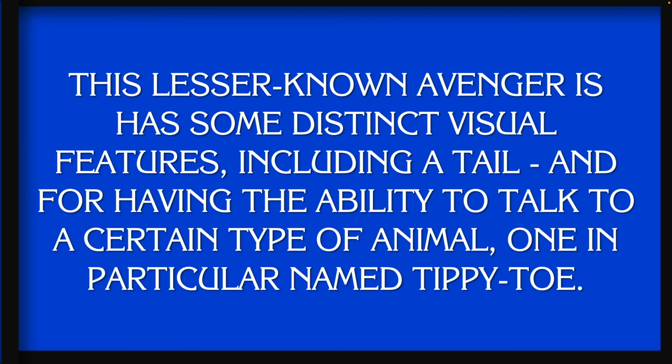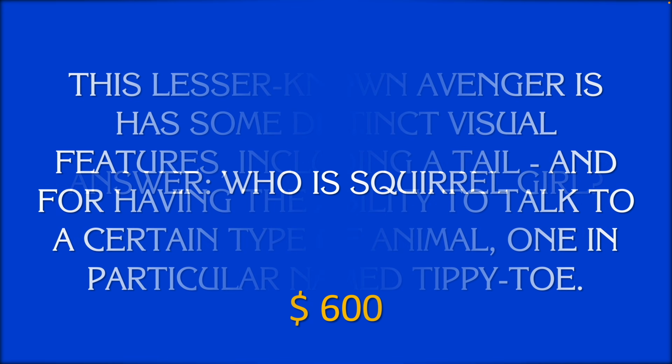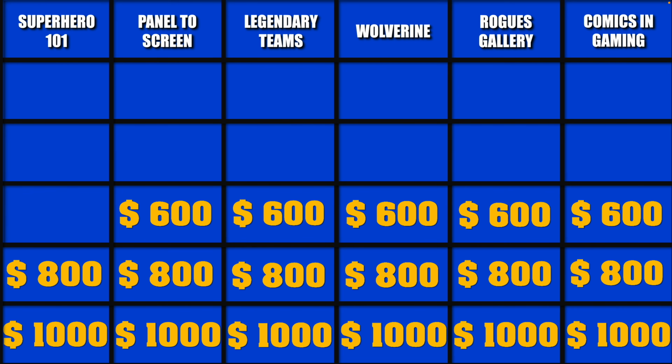This lesser-known Avenger has some distinct visual features, including a tail, and for having the ability to talk to a certain type of animal, one in particular named Tippy Toe. Who is Squirrel Girl? Panel to Screen for 600.